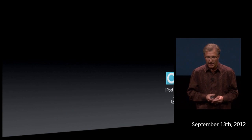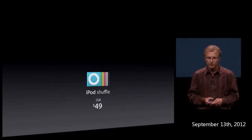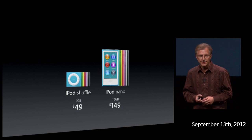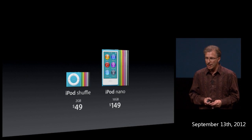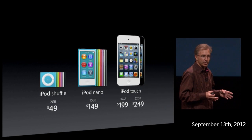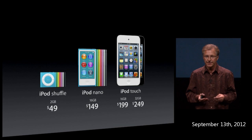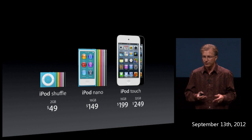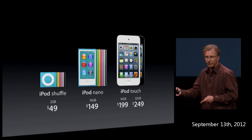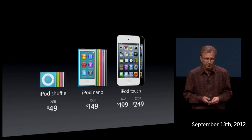So we have the iPod Shuffle, still 2 gigabytes, starting at only $49, but with 7 new colors. The iPod Nano we're making available in one high-capacity 16 gigabyte model for $149. Again, 7 beautiful colors. We're going to keep the 4th generation iPod Touch in the lineup, but we're going to double its memory, now have 16 gigabytes and iOS 6 with over 200 new features at $199. And you can double your memory from there to 32 gigabytes for $50 more to $249.